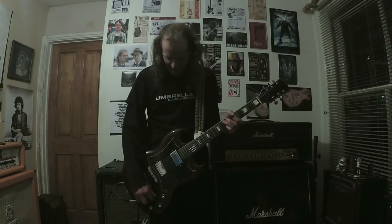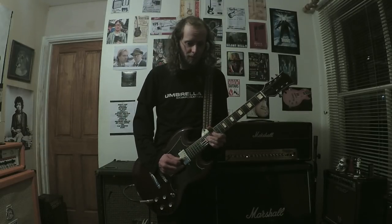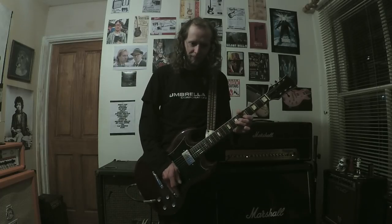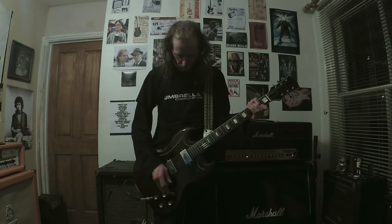That is one skinny neck, man. That is a really skinny neck, but I like it. Okay, so anyway, let's make some noise. Oh, crackly. One sec, everybody. It's got that Peter Green thing. Crackly, but we'll go now. Okay, so that neck pickup needs to come down because that's a lot louder.